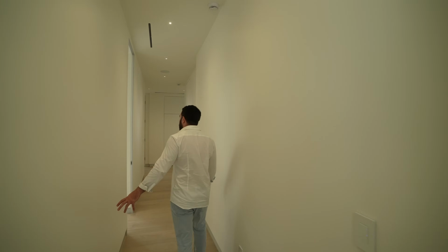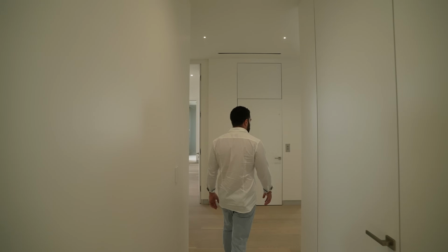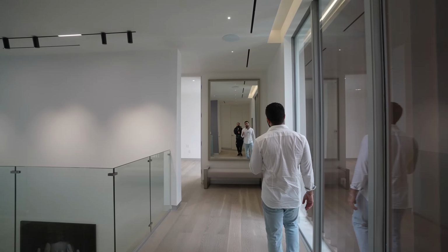And you can really see when I'm walking through the 8,000 square feet. It's a huge house. Definitely not a house that you're complaining about being too small. Eric and I are looking sharp.